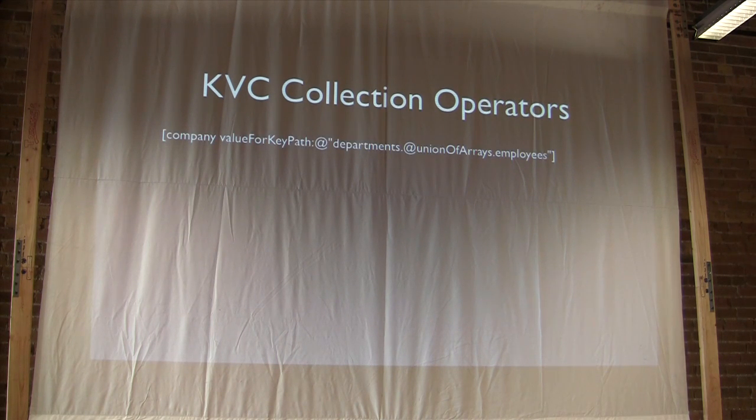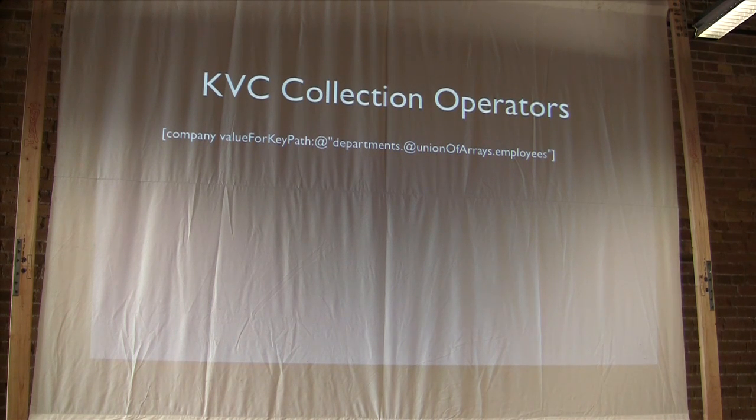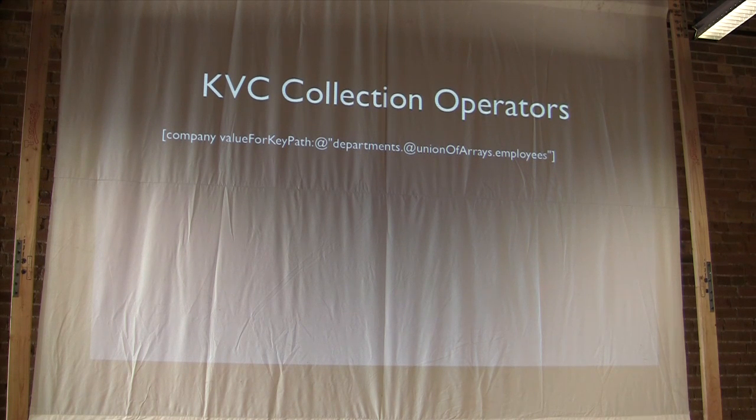So what if we want all the employees in the whole company? So we can just use departments, which is the collection that we're operating on, and then the @unionOfArrays, and then it's the employees that we want out of that array. That's the key path on departments that we want to get out, and that'll give us Steve, Michelle, Bob, Jane, and Michelle. Well, that's not quite what we wanted, because we wanted all the employees in the company, and there are not two Michelles. It's just that she's in two different departments.